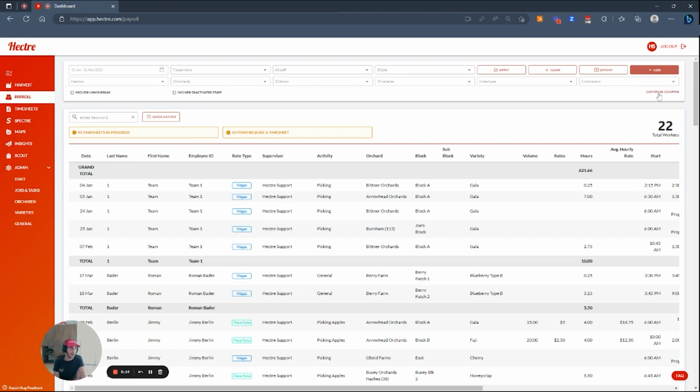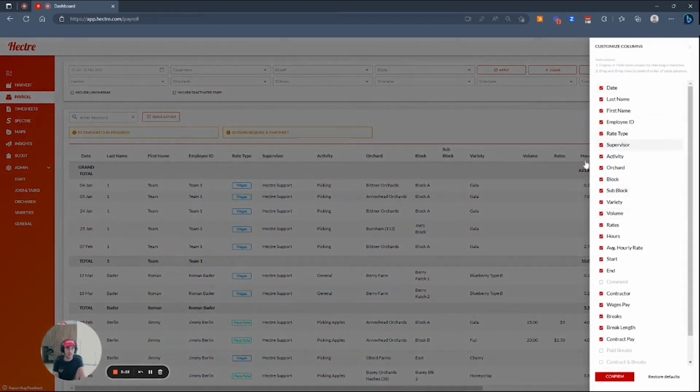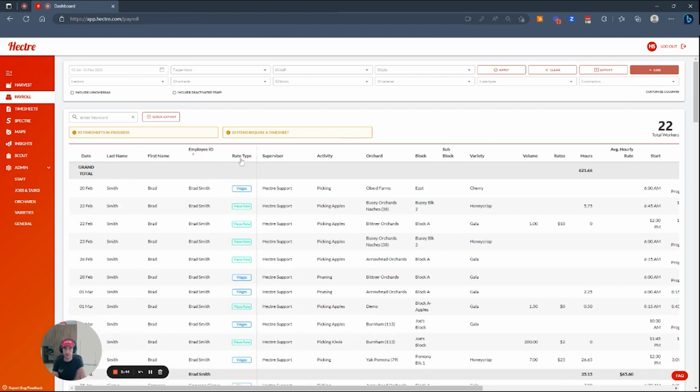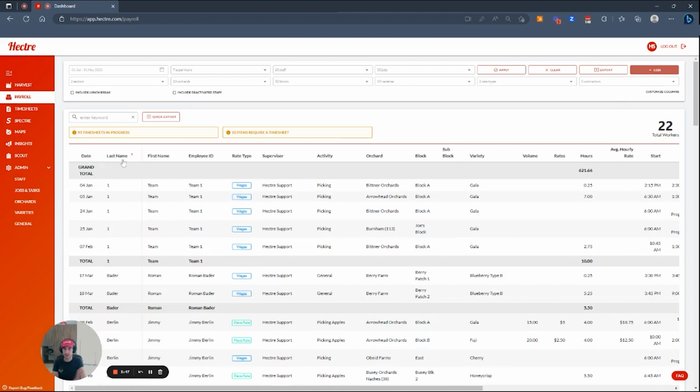For example, as you can see here, we have a small button that says customize columns. If we select that option, you will be able to select which columns you want to show up in the results, and which ones you don't want shown, maybe because they're irrelevant or because you're not going to be using that information. For example, on our dashboard we have date first, and then employee ID, rate type. And by the way, clicking on these buttons also classifies the information by date, and by alphabetical order, just to let you know.